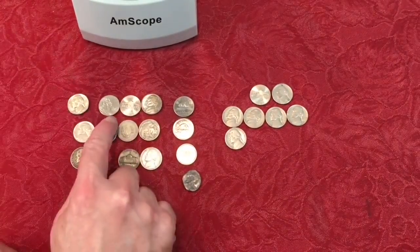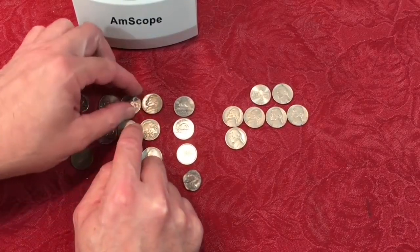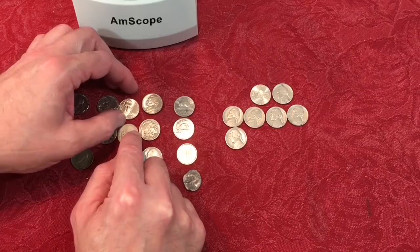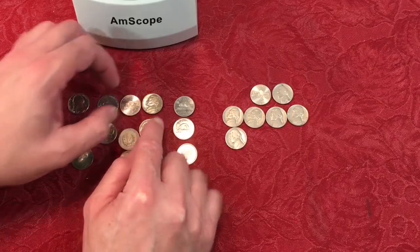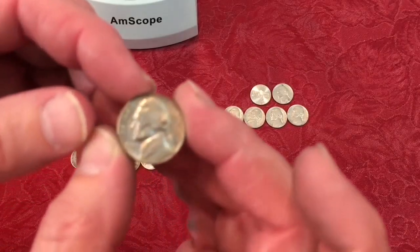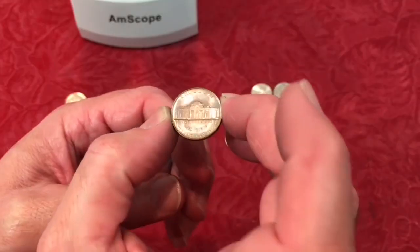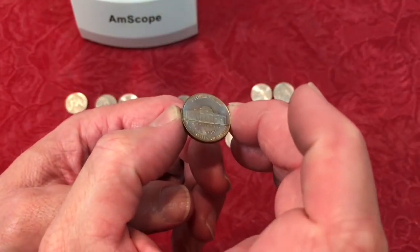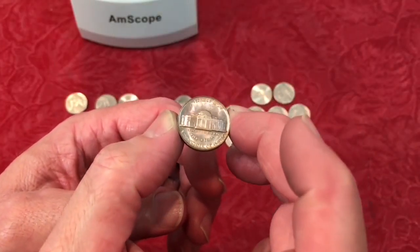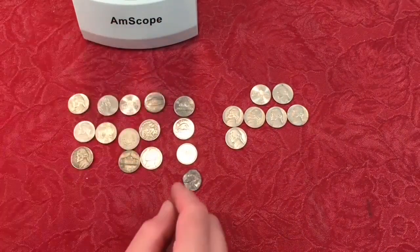2015 P with full steps. Another modern with full steps here, it's a 2017 Denver. We have a 1956, also in really nice shape, also with full steps. And the 56 is a rainbow. Hopefully you can get the color there. So the reverse on the 56 is a rainbow.